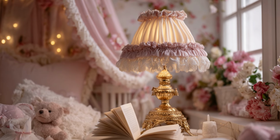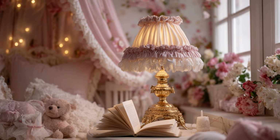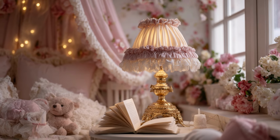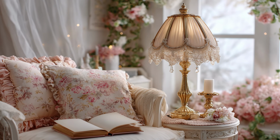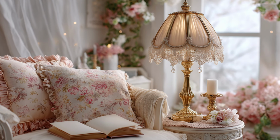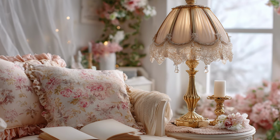Lighting completes the mood. A brass reading lamp with a scalloped shade, soft fairy lights above, or even a candle in a vintage holder can add a gentle glow. This is where time slows down, a place to sip tea, reflect, and enjoy the beauty of calm surrounded by textures that speak to the soul.